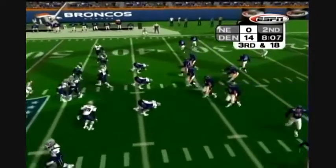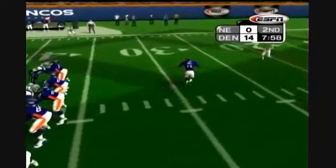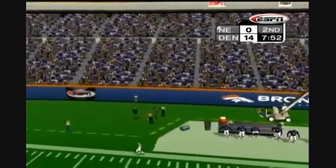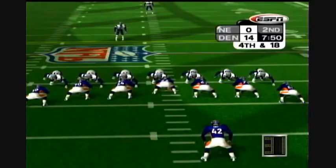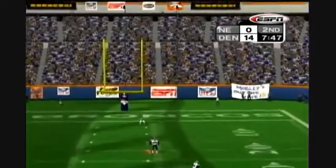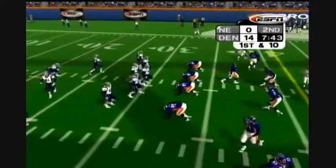Third down and 18 for the first. The defense brings in the dime. The Broncos send a man in motion. Greasy looking to throw. Dropped by Griffith. Here's their 6th punt today. Tackled by Friedman. First and 10 at the 31-yard line.